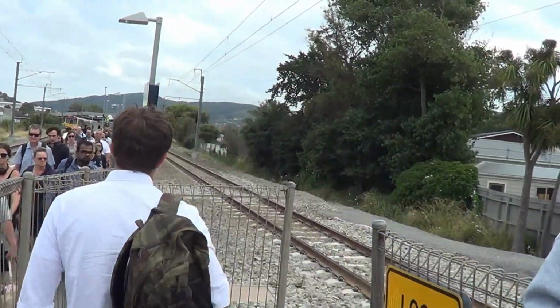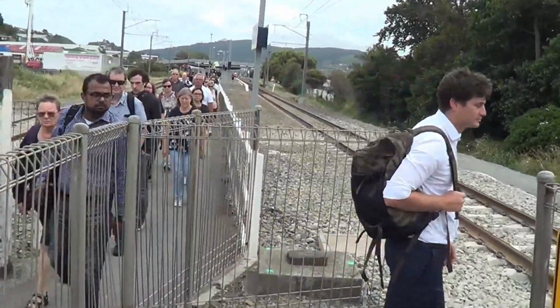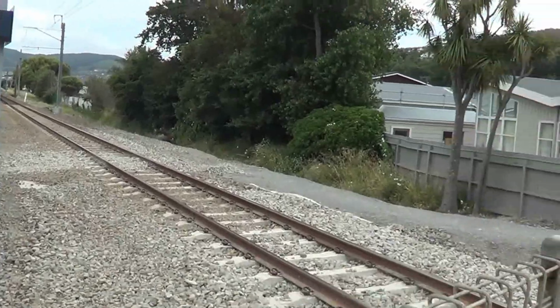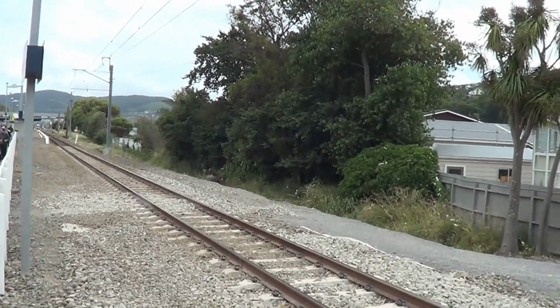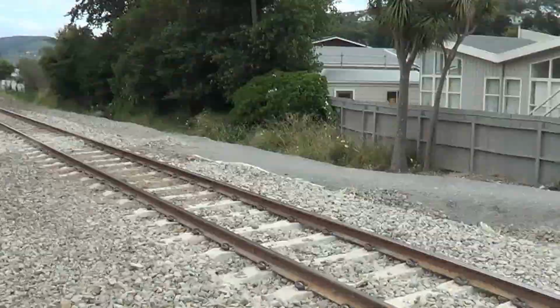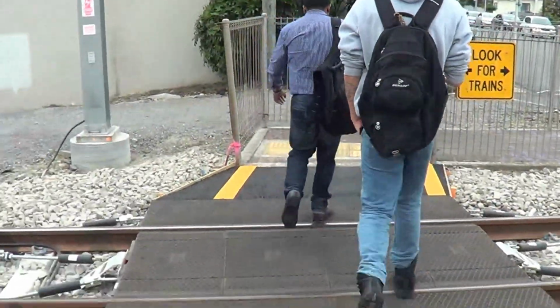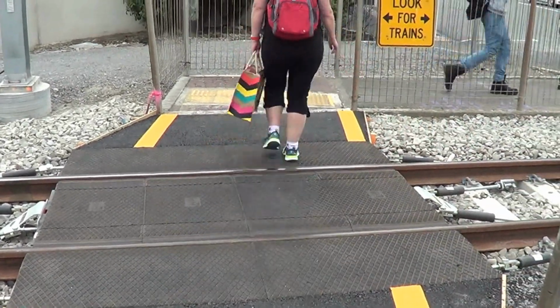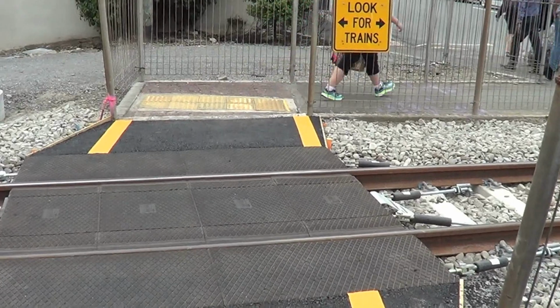Can't do that. Another train approaching. Do not cross. Warning. Another train approaching. Do not cross. This is atrocious behaviour.